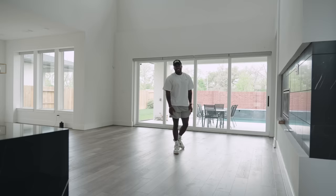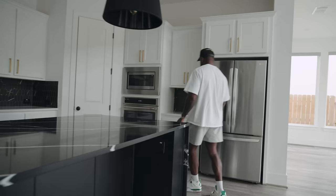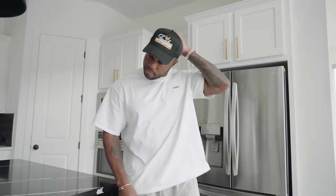Well, guys, that's it. My last time being in this house. Built this house from scratch, even put the pool in. Did a lot with this house, bro. A lot, but to touch up on that subject, sometimes things don't work out.